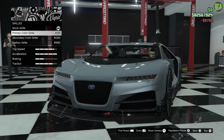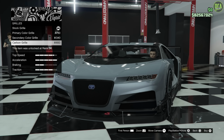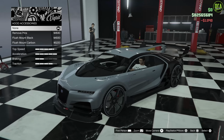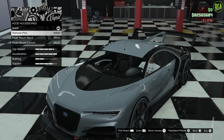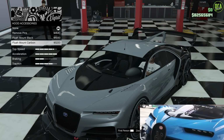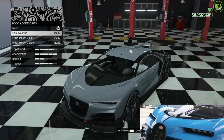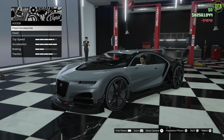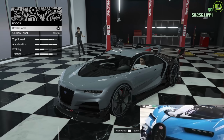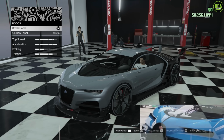Here we go. So you have primary color grill, secondary, and carbon. I'm gonna go with the secondary. Hood accessories, so you can remove the hood pins. You have flush mount and carbon. So from all the photos I've seen, the real one doesn't appear to have any hood pins. So I guess we'll do the remove option there. Looks a lot cleaner too. Hood, you can do a full carbon panel, which if you're replicating the real one, you don't want to do that, so skip that.